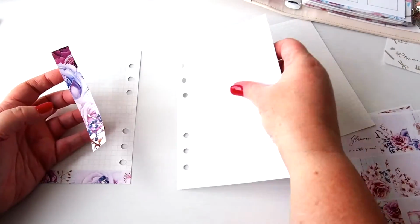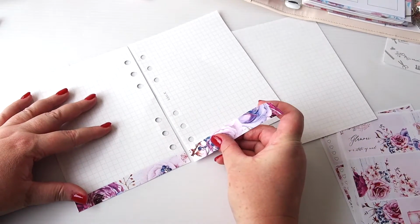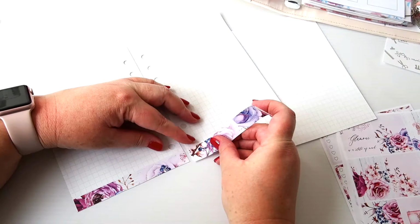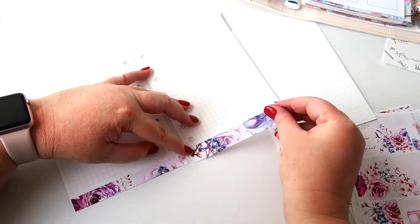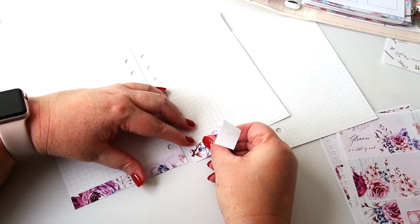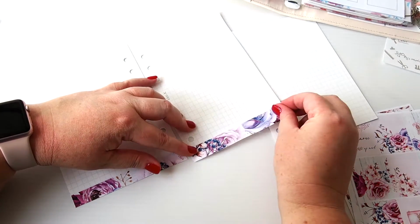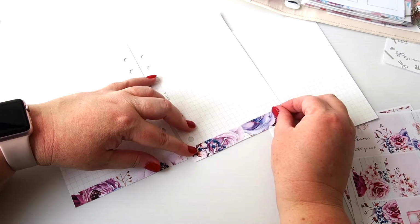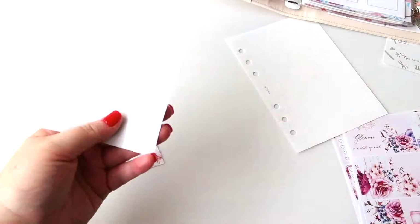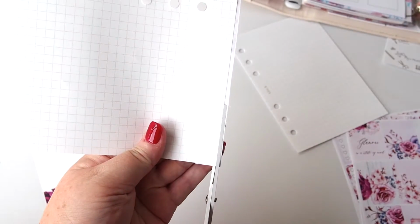Let's see. Because if I line this up to be the same height, which is just at that grid line there. Oops, let go of it accidentally. Just line up with that grid line. You can see that there's still a little bit of overhang there. So I'll just snip that off.